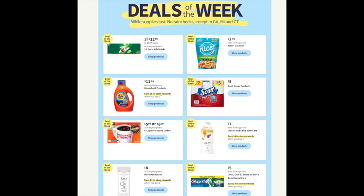Deals of the week, we have 3 for $12.99 on the 7-Up, $5.99 for the Dunkin', $2.99 for the cashews. I really have to get some of those. And the $5 Scott with the $1.25 IVC will drop it down to $3.75 for either the toilet paper or the paper towel. So we're going to look at a couple deals off of this deals of the week.